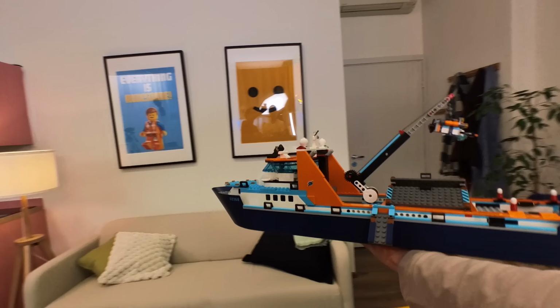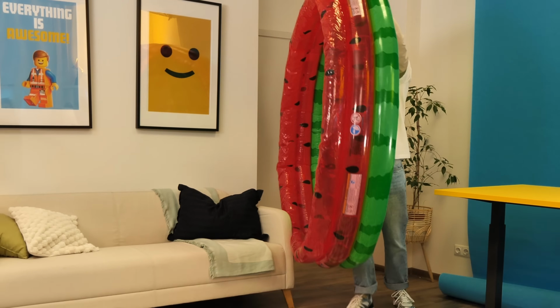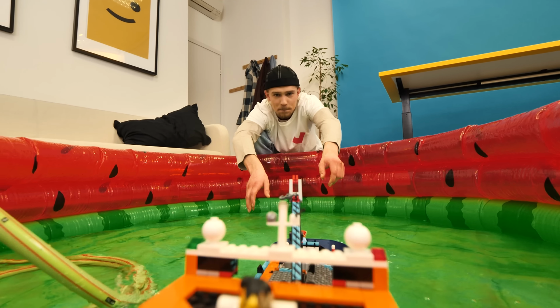Okay, so first, let's test if it even floats. And I've got a sink for that. Oh, crap, it doesn't even fit. But as a Lego master, I always come up with solutions. So I got this inflatable pool from our garage, and now we can test it. Oh, damn, it really floats like a greatest of all time.